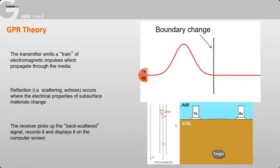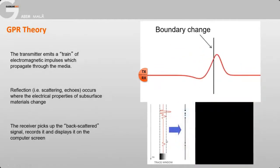So in the old days, all we used to do was plot a series of these traces. So we transmit, receive, move, transmit, receive, move, transmit, receive, and build up our picture of these wiggle traces. Now, unlike reflection seismics, we don't have to do too much complex processing because we effectively have the transmitter and receiver in the same place. So we are just seeing the reflections in their true positions.